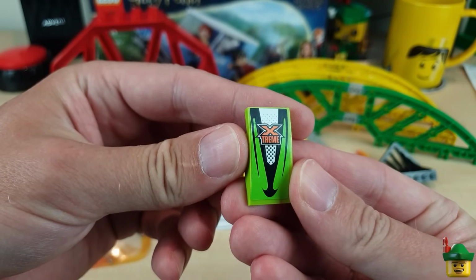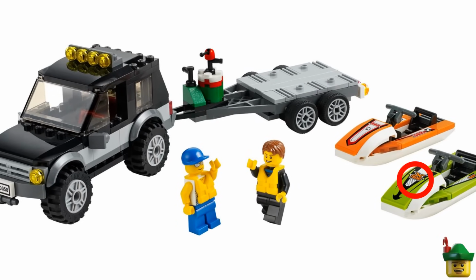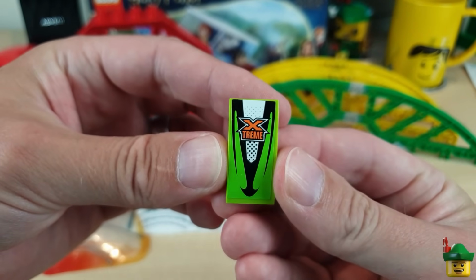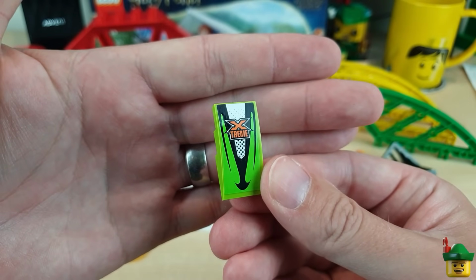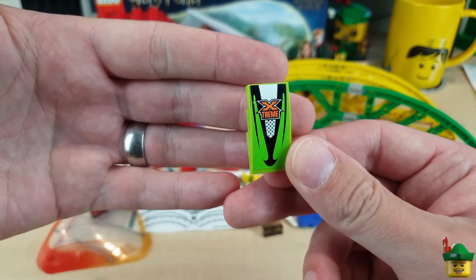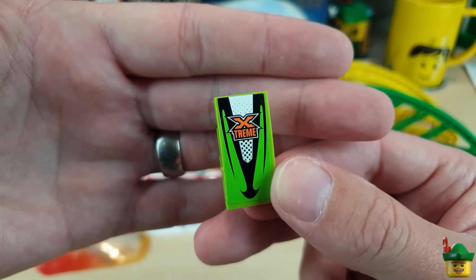Then we've got this lovely curved slope with the pattern on that came from the 60058 SUV with watercraft City set from 2014. And I don't really need another 4x4 with a trailer, quite frankly, but I did like the colouring on all of the watercraft. And as I say, I've got more space for watercraft now, so I reckon I'll have a couple of those making a nuisance of themselves and putting people's lives at risk in Brick Bay.